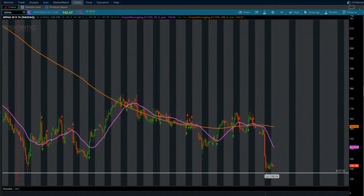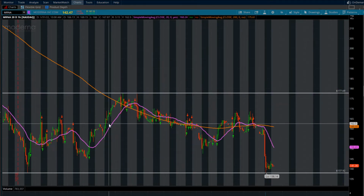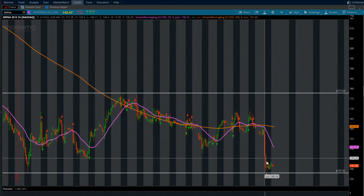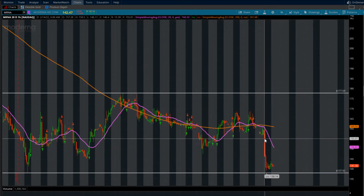If we take a look at the overall chart, what I have pulled up is the hourly time frame, and I'm marking out some supply and demand levels to see where potentially we can get in on the trade. One of the key areas of interest is exactly where we tagged down here at 138.14. You can see here, 6 a.m.